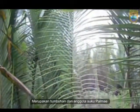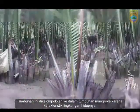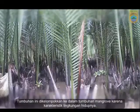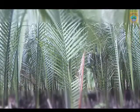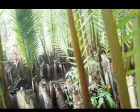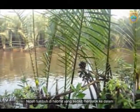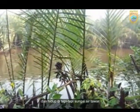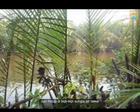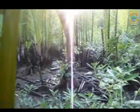Nypa fruticans is a plant from the tribe of palmae. These plants are grouped into the mangroves because of the characteristics of the environment. Nypa grows in habitats that are slightly indented, living at the edges of freshwater of the river, so that the effect of salinity has begun to diminish.